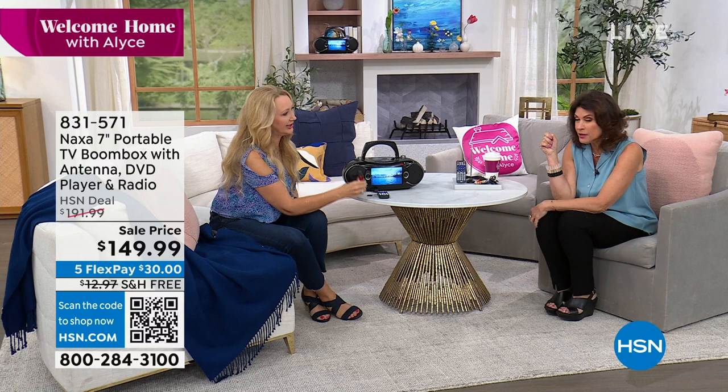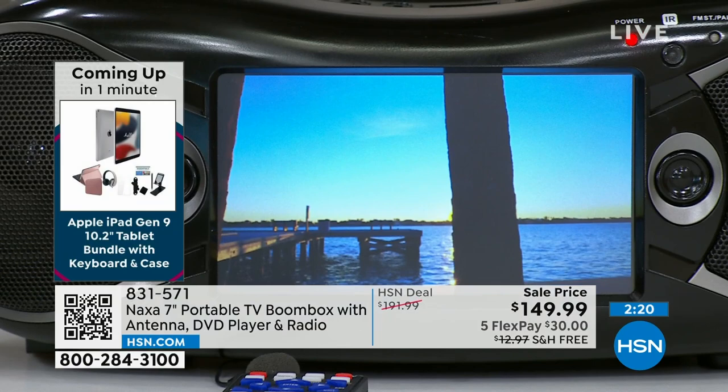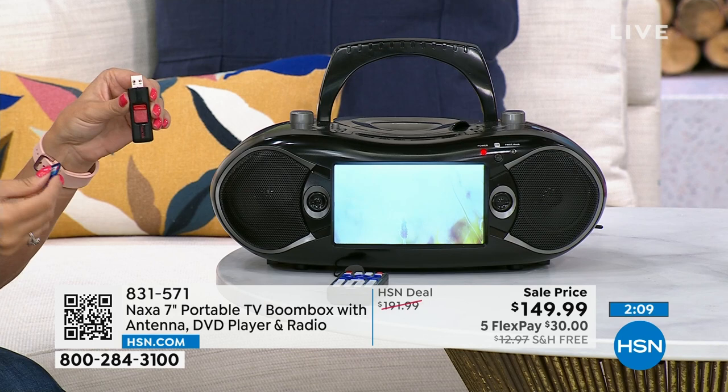Because now I can stream all my favorite shows anywhere I want to, because all you have to do for that is just Wi-Fi, right? That's it, to be able to stream. But what you're going to do is drag and drop onto your computer, onto the USB port. So no HDMI on this one. But you can grab all of those shows or whatever content is free online. Drag and drop it right onto your USB or SD card, and both of those play.